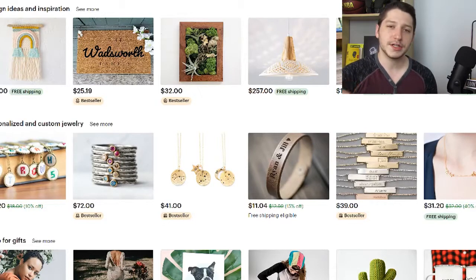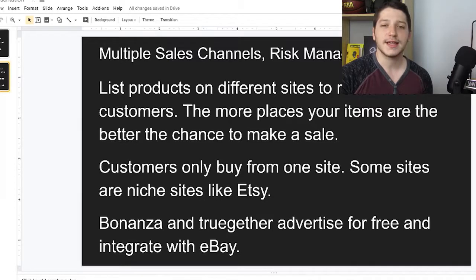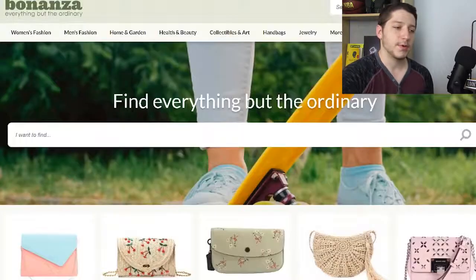So selling on niche sites is a very good way to target a certain customer and potentially increase your sales for a certain type of product that might not do well on eBay or on Amazon or any of the bigger, more broad marketplaces. Now, the next thing that I want to talk about is Bonanza and Trugether and all of these sites that allow you to advertise for free, and you can upload your items to these sites for free. So what I mean by that is Bonanza.